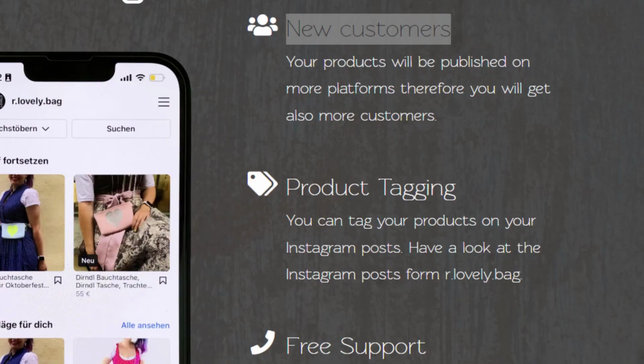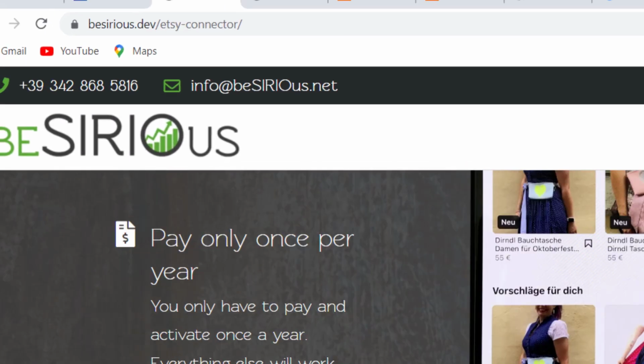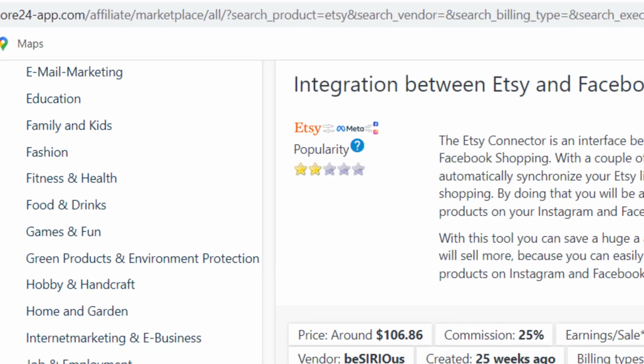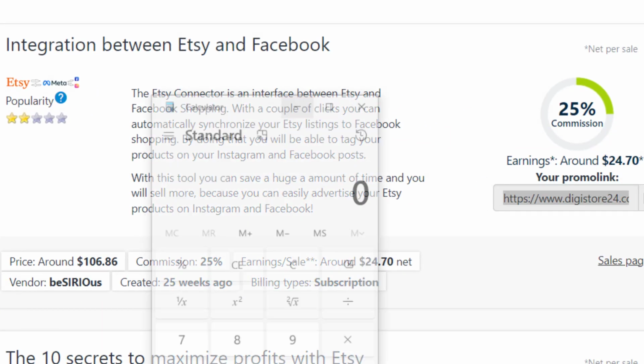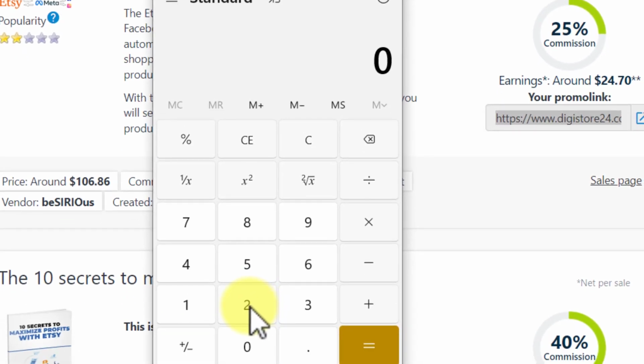Once they click on this link, they will be brought to this page. And once they purchase this product, you make $24.70. So if you message 100 people every day and you get less than 10 people to purchase the product, let's say you get only 6 people out of 100 daily to purchase this product, you are already making about $150 a day promoting this product.